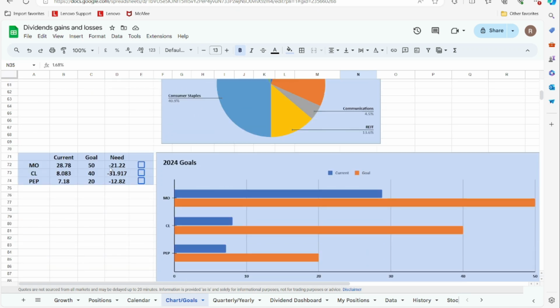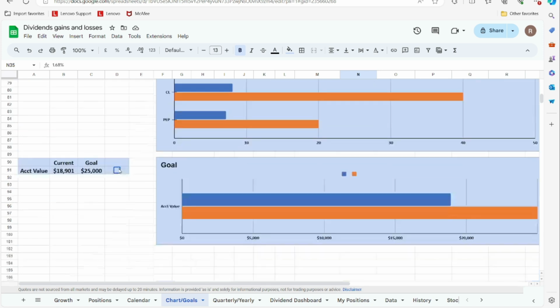So look at the goals here. I still got about 21 shares left of Altria Group. We'll call it 32 shares left of Colgate-Palmolive. And we'll say about 13 shares left of Pepsi to hit my goal for the year. So I've still got my work cut out for me there, especially when I'm looking at adding new positions. But I think I'm making steady progress, so doing pretty good there.